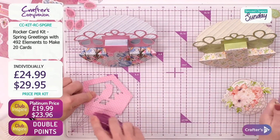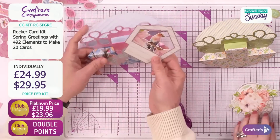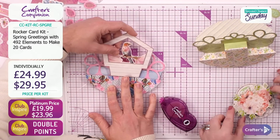It's really easy, really simple. Imagine if you've got children or grandchildren, maybe people that you know that already see what you're doing when you're crafting. You desperately want to have a go at something crafty. This is a brilliant thing that you can have in your stash, and you can just pop this out whenever you want.